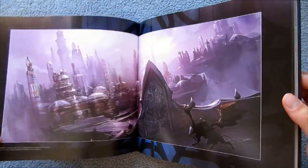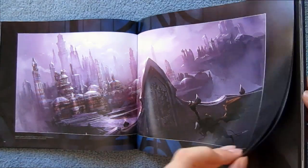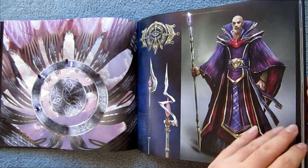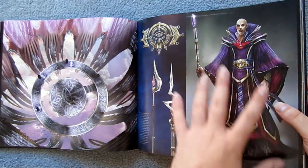And then beyond the amazing choice of concept pieces they've included in this book, the actual design and layout, like you can see, everything is just huge.